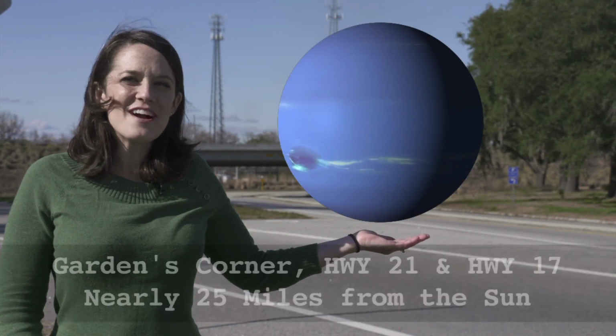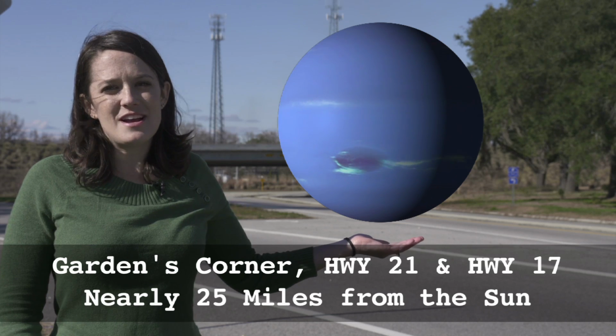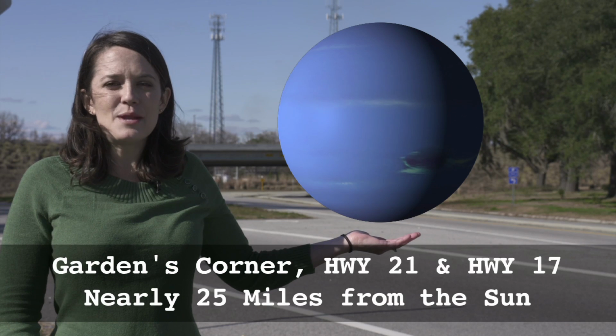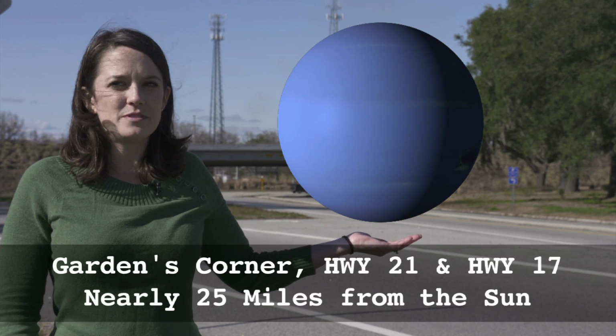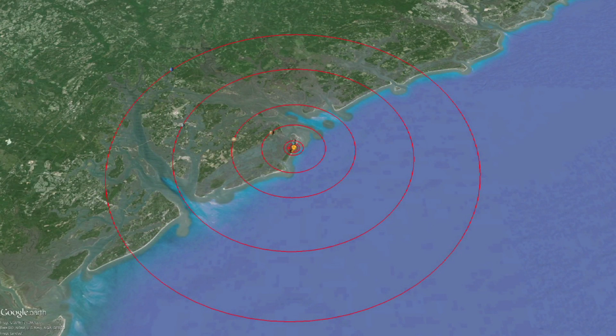Neptune, the other ice giant, is once again nearly twice the distance from the sun as its nearest neighbor. Neptune and Uranus are about the same size, and both planets have methane in their atmospheres, making them appear blue. Little is known about them due to their extreme distances from Earth.